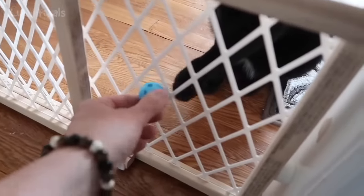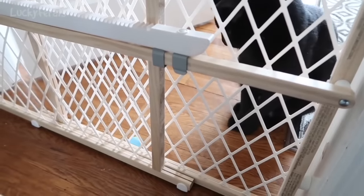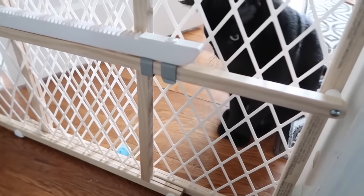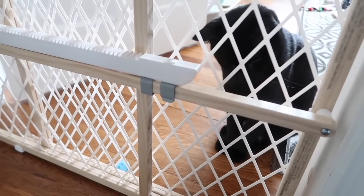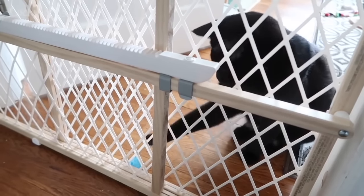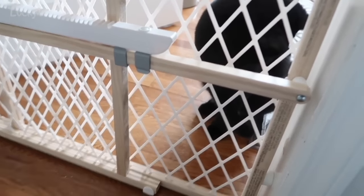Look, it fits perfectly through here. I'm gonna have to look at the security footage and see if it shows how that ball got through the gate. It would be really funny if Boo actually gave Simba the ball. I don't know how they would get that through the gate.